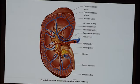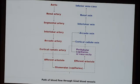Okay? So these cortical radiate arteries continue to divide, eventually forming something we call the afferent arterioles. And that splits into another tiny bundle of capillaries known as the glomerulus. Let's look at the blood flow first of all. Again, we have the aorta to the renal artery, to the segmental artery, to the interlobal artery, through the arcuate artery, into the cortical radiate artery up in the top of the cortex, into the afferent arteriole, through the glomerulus, bowl of capillaries, out through the efferent arteriole, and back into the peritubular capillaries and out through the venous system, emptying into the inferior vena cava.